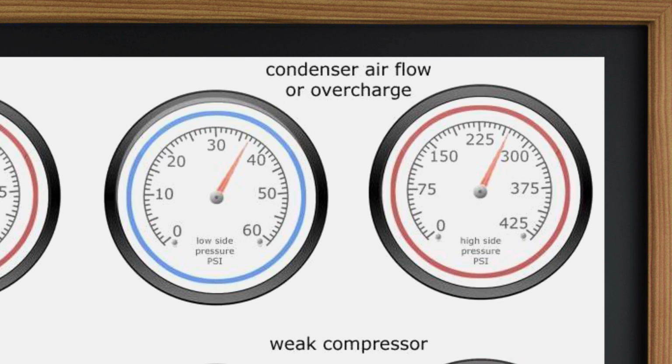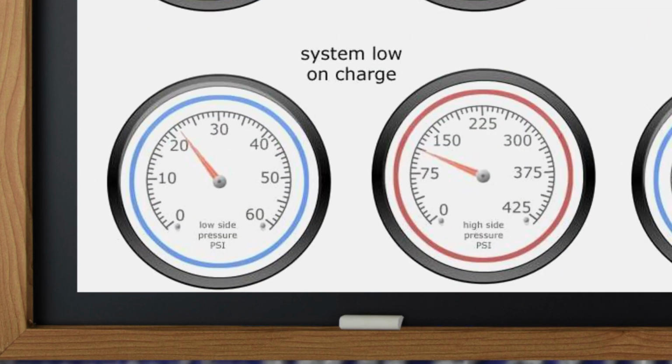The low side is a little bit high, and the high side keeps climbing higher and higher and higher. What that is, it's a restriction across the airflow that's coming into the condenser in the front of the car. Maybe you picked up a bag, food sucked up in the radiator or something. Usually the car will be getting hot as well, but both sides will go high, or you'll have an overcharged system. Now, if they're both low, well, that's pretty simple. It's probably just an undercharged system. The low side's low and the high side is low.